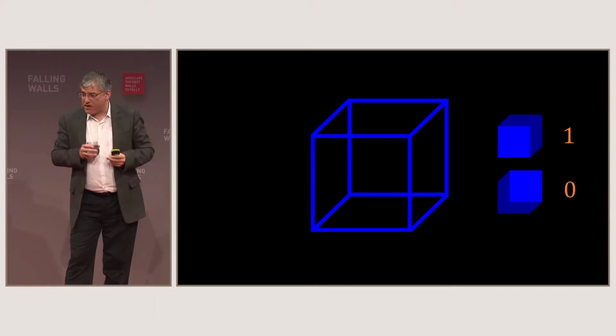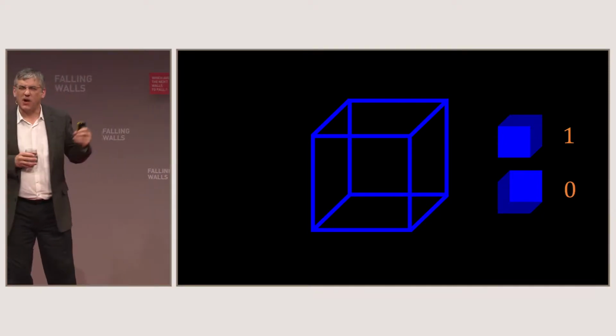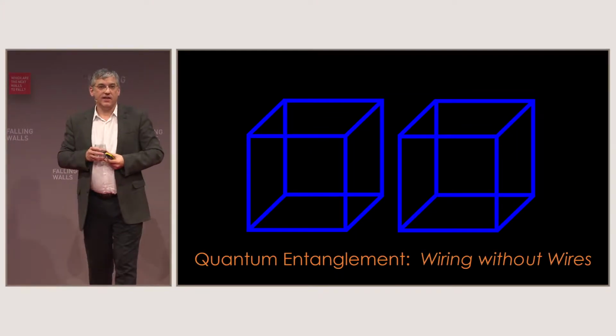But the beautiful thing about this analogy is that it scales to more bits. These are called quantum bits, by the way, qubits. They can be both 0 and 1 at the same time. Well, when we put two of them together, there's a word for this.